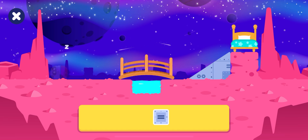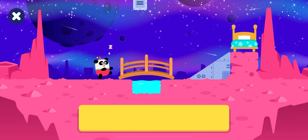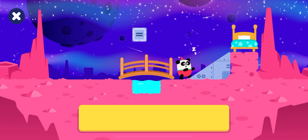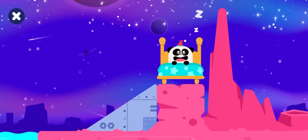Elliot has woken up. Try to stop Elliot from getting hit. Small square. Small square.